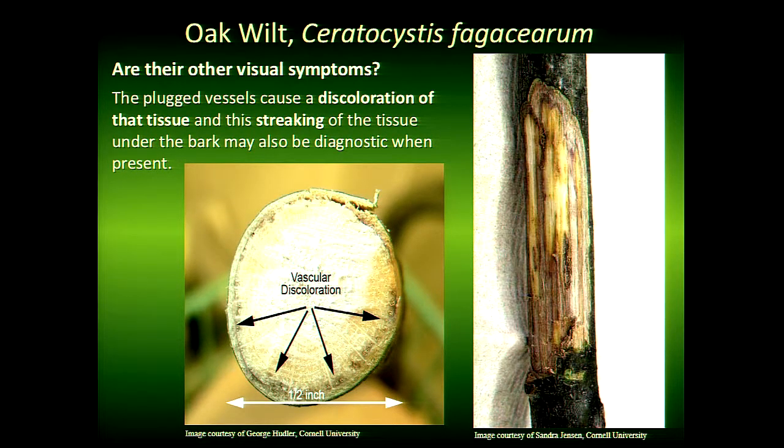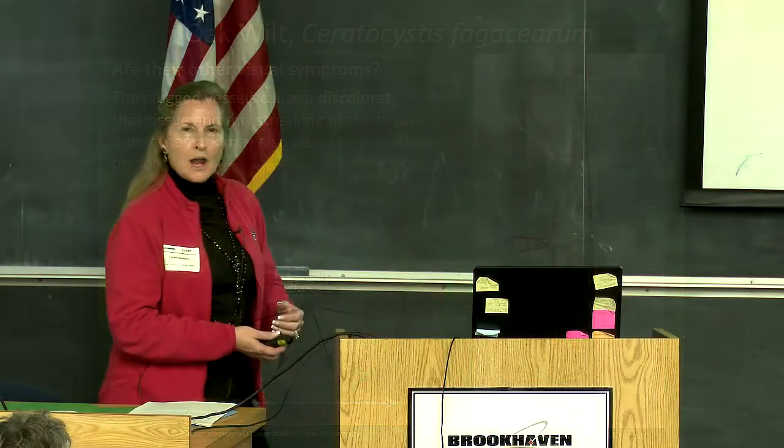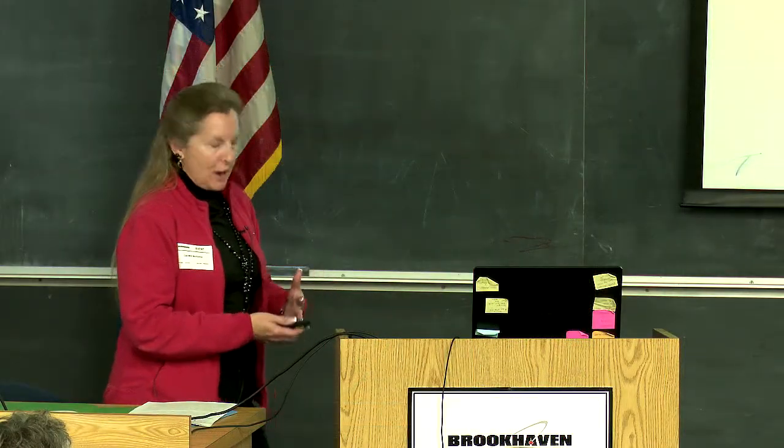So when those vessels get plugged, it does cause a discoloration in that tissue, and we've often referred to that as streaking. We've learned a lot recently with Jenny Jeswick, who has taken us out looking at some of these trees and giving us guidance on exactly what to look for in that streaking. We know that it's not always this typical streaking that we would see with Dutch elm disease, where you have that real brown discoloration. It can be more of a grayish, bluish smear that we're actually looking for.